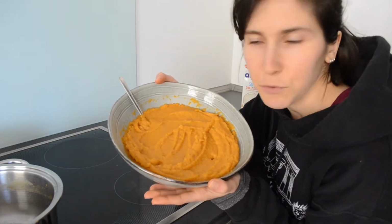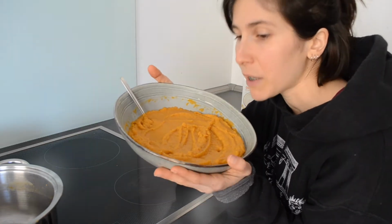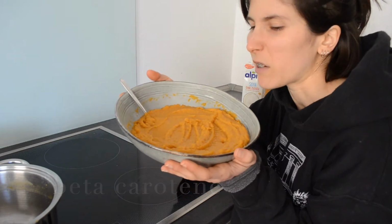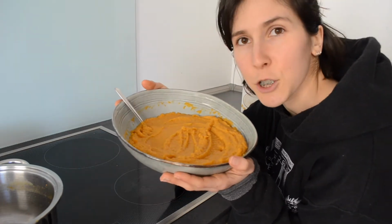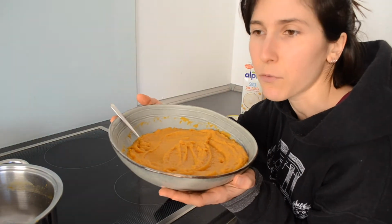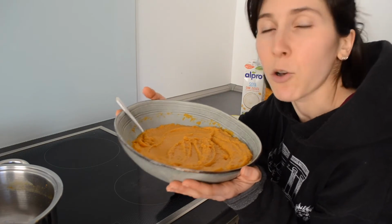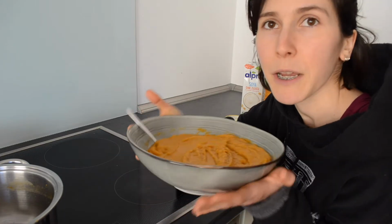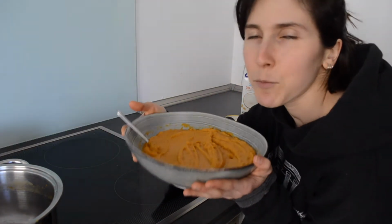With this sweet potato puree, we have the sweet potatoes, a great source of beta-carotene and of course other carotenoids. I don't know how you pronounce this. And as for the ginger, it's a great anti-cancer, good for anti-inflammation, and it also provides pain relief. So we've got some very essential ingredients here for a good immune system.